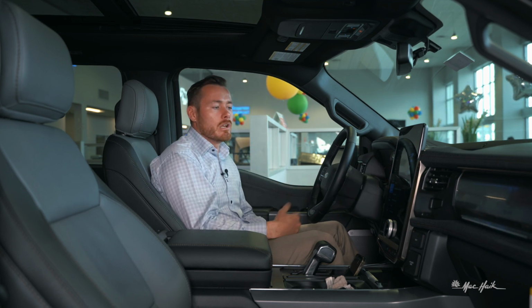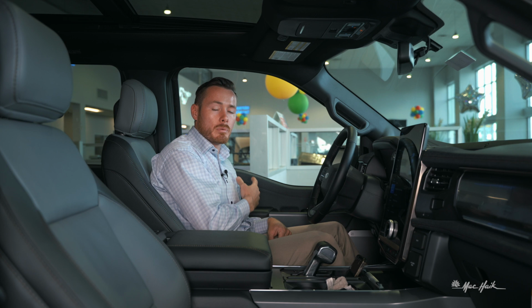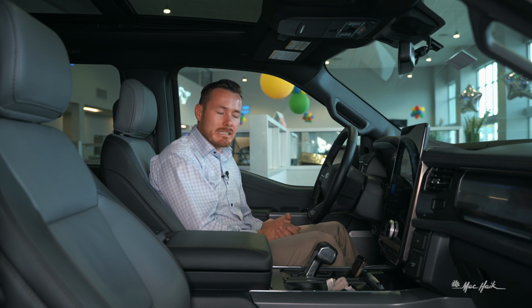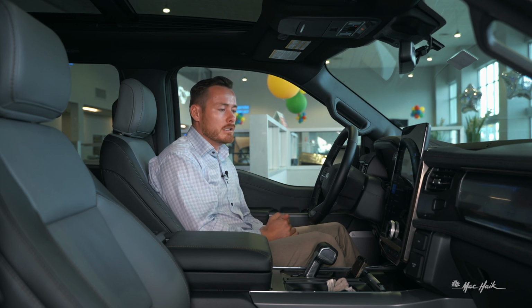I like that feature. The rear occupant alert: if you should have some children in the back in car seats, this one's gonna warn you when you shut the vehicle off and open the driver or passenger or any door. It'll tell you to check the rear seats for occupants. So if you are a person that's semi-forgetful, probably leave that one on.